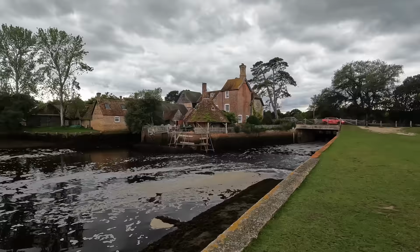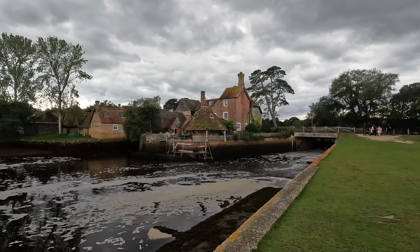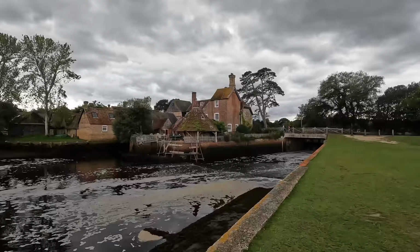Now, I think that's the mill over there, which is powered by water using the incoming tide and outflow back to sea from the mill pond on the other side. The mill dam was built by monks, and corn was ground at the mill right up until the 20th century. Indeed, it was still used to produce animal feeds until 1942.